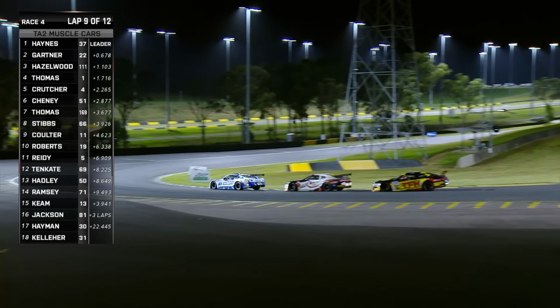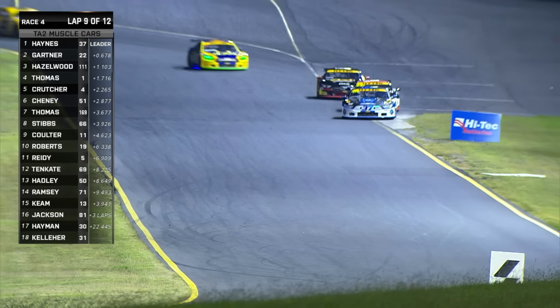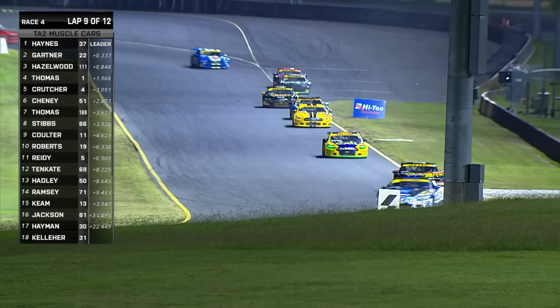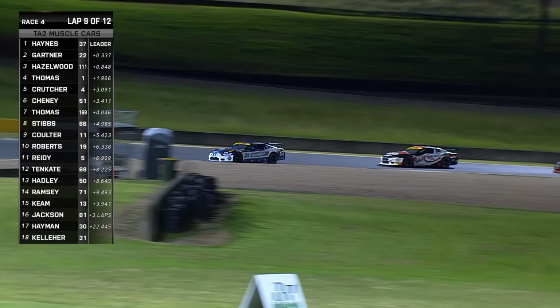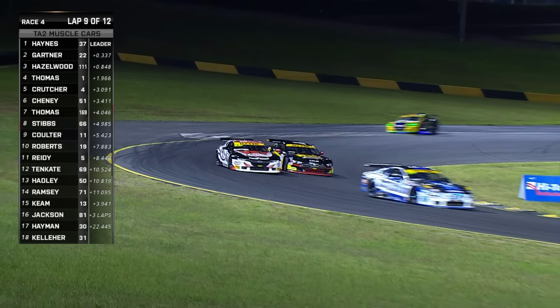Oh, careful, Bradley. Can't open the door. Hazelwood is going to drive right through. Cheney behind Crutcher at the top of the screen. Back to Josh Thomas. I fancy maybe Josh's tyres might be a little bit mushy. Crutch still looking to run third in the round.